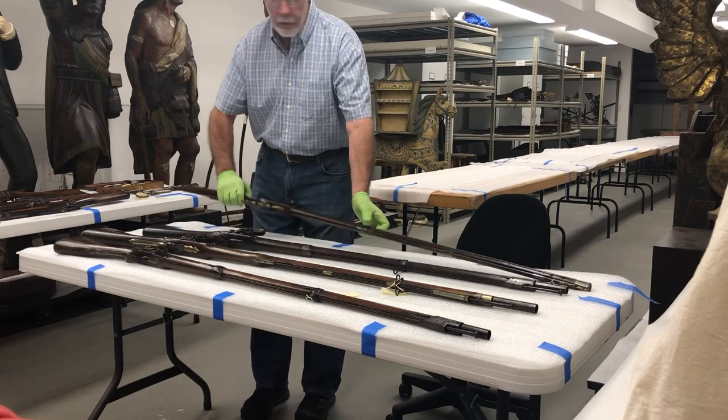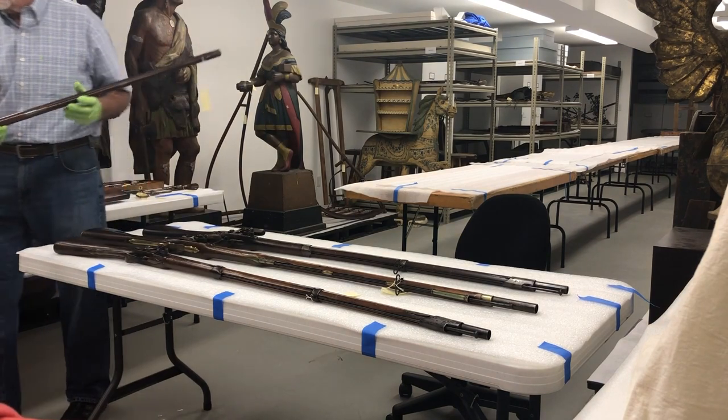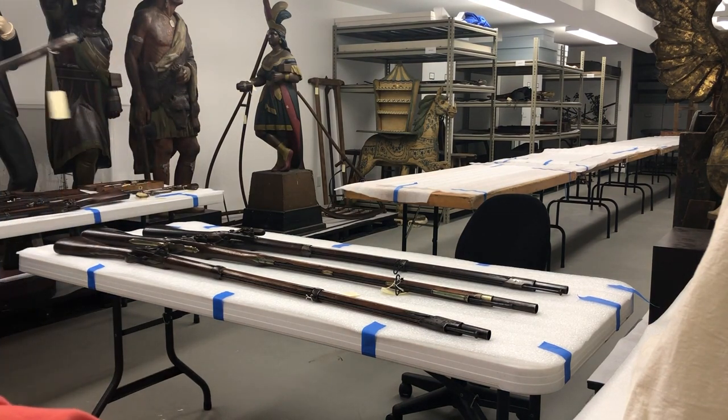I don't know if anybody wants to look. We can hand it around if anyone wants to see it. Yeah, we can. We're manufactured in Pennsylvania. No, North Carolina, South Carolina, Virginia.